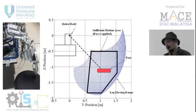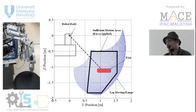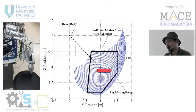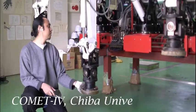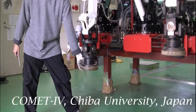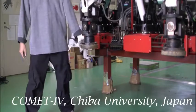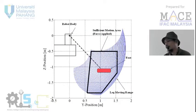Okay, so here I want to say that this analysis is to determine the sufficient motion of the area, because we want to have a very good and very safe motion for the legs. As you can see there, they have a leg motion range, which is the surface the leg can be moved at.